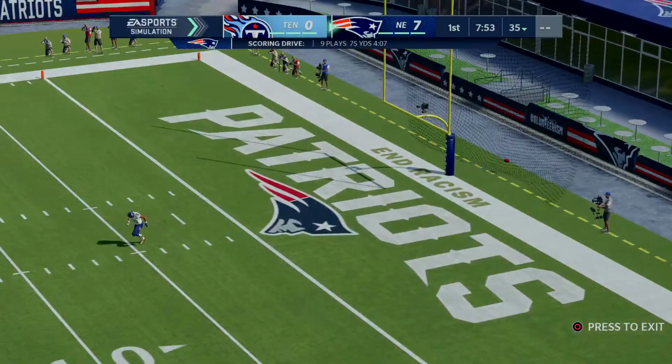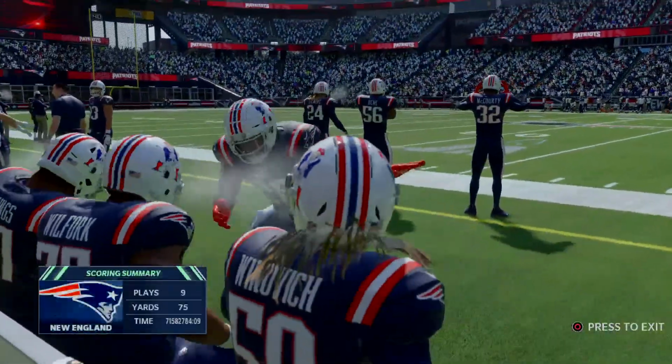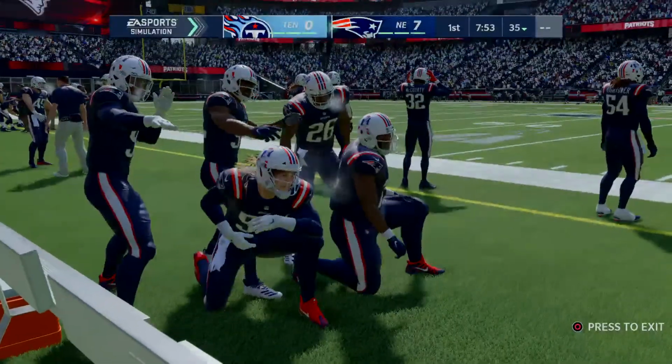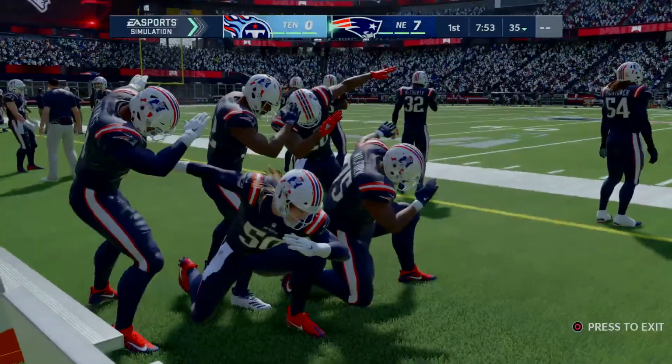Converts it to make it 7-0 Patriots. So a nice drive put together there. They go 75 yards in 9 plays. And it was Sony Michel's touchdown scamper that polished the drive off.